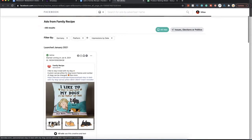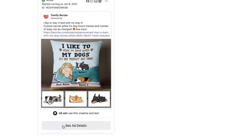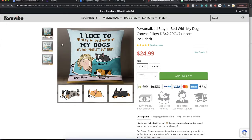And by the looks of it, they are. January 6th, 49 ads for this product currently, which means this is performing quite well. We could also take a look at the actual competitor and add them to our list. $24.99. This is a pillow.